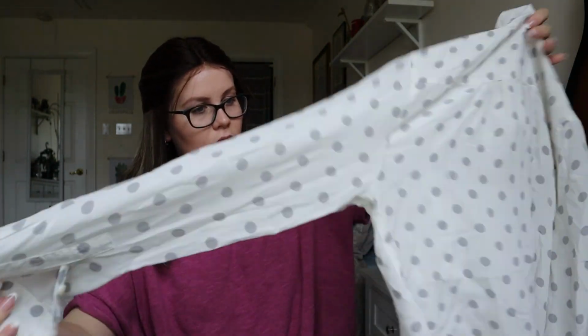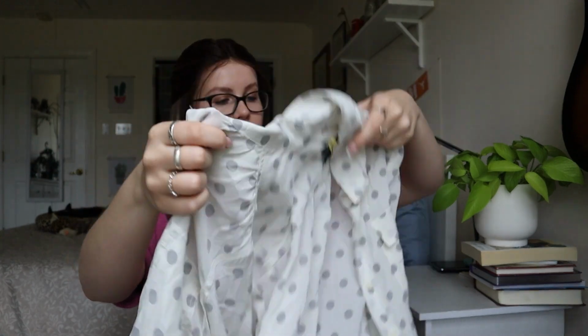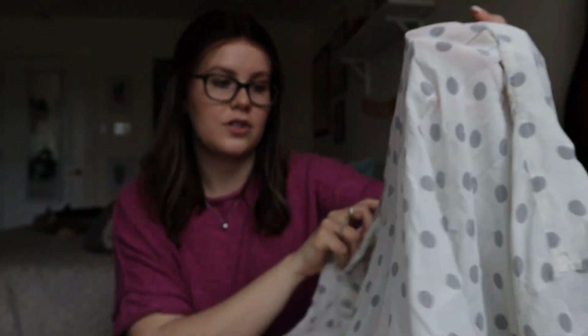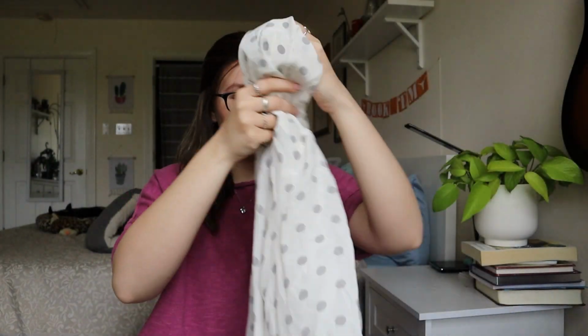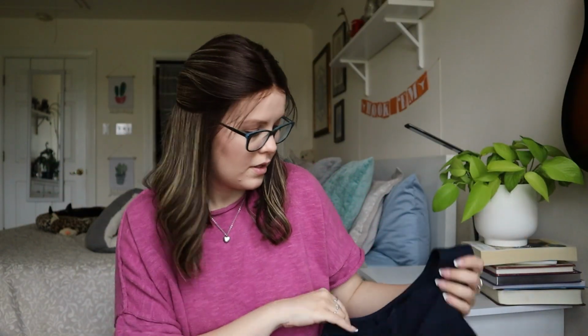Polka dot button down. Oh no, that's bad. Okay, so the seams on this one, I would sell this one. This is something that I would really like to sell, but all the seams on the back are separating. Will it focus? All these seams are separating here. So this will probably go to a thrift store. It's still wearable, but I wouldn't sell it in that condition. I feel like it's a little bit too worn.